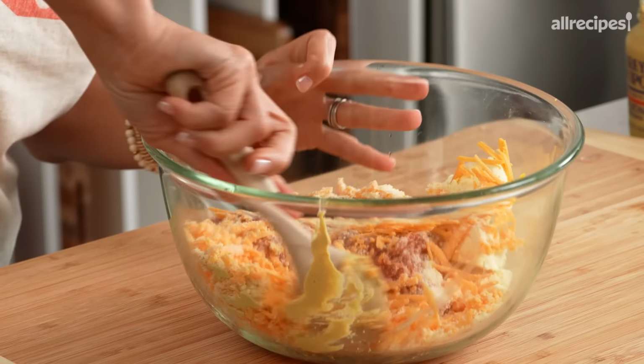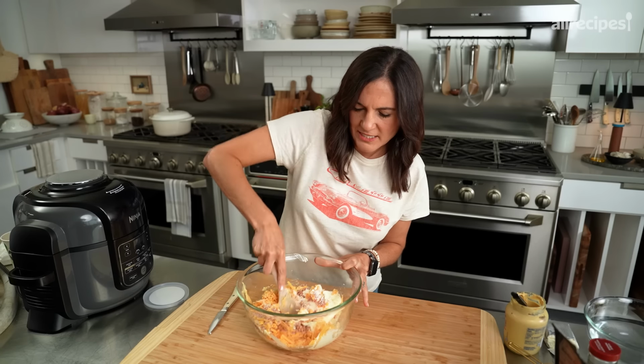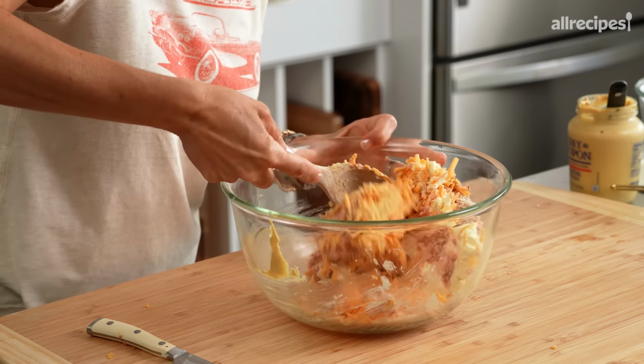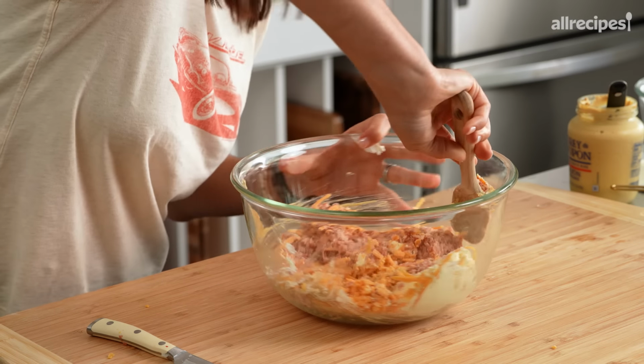This to me is just an easy snack that you don't even realize you're eating that much protein, but it's things like this that you can also put in like kids' lunches, because you can eat them room temperature. You don't have to eat them like hot, or you can even eat them cold straight from the fridge.